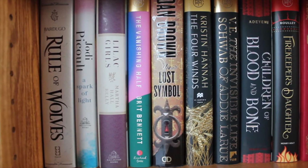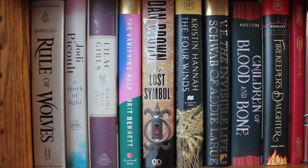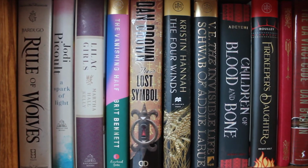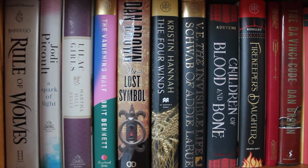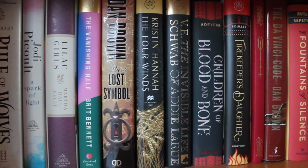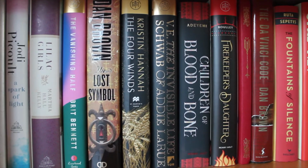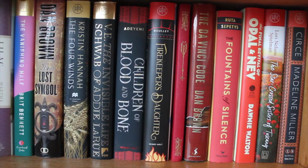I don't have it up there because I like my books to be stacked in order of their size as well as their color, and it doesn't fit with all the other paperbacks up there. A Spark of Light by Jodi Picoult is absolutely beautiful. Lilac Girls is a historical fiction that I have not read yet. The Vanishing Half, I have read that. I gave it to my mom to read as well, and she loved it. The Lost Symbol is another one by Dan Brown. It's really good. It's not my favorite, but I still really, really like it.